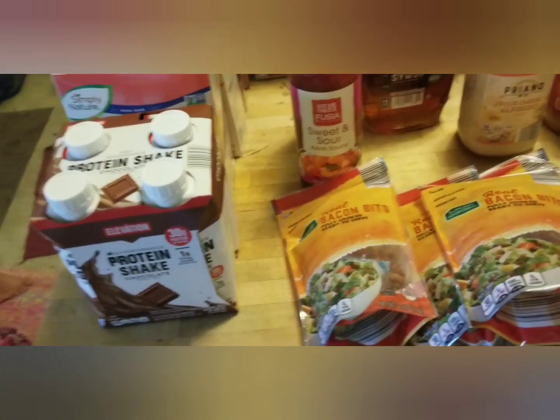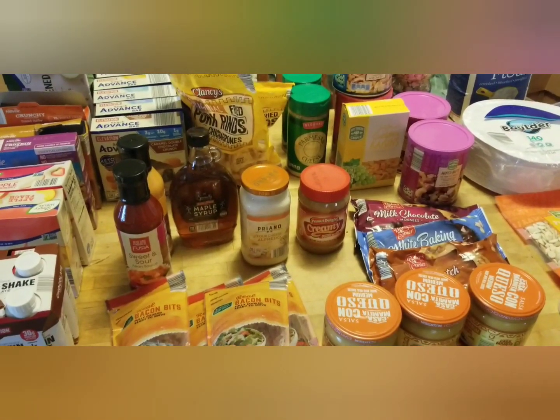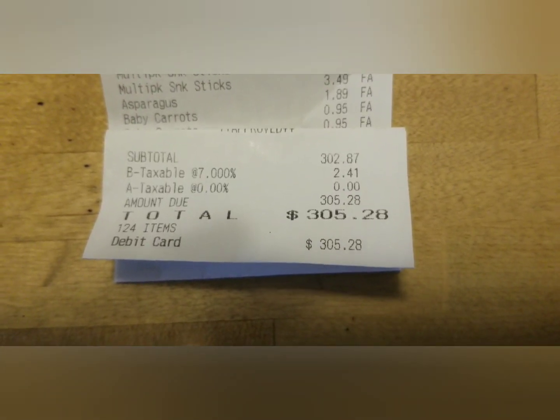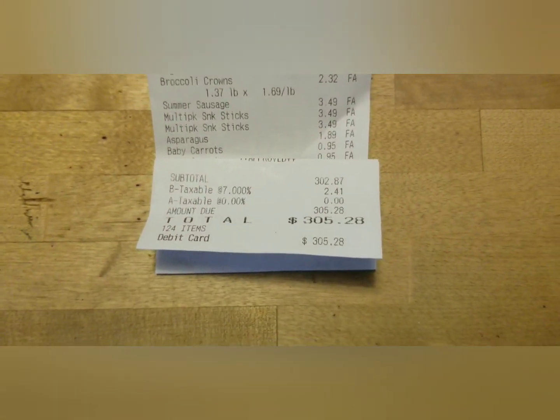So that is everything. Give me just a second and I will get my receipt. I know it was 3 something, but let me get an exact number for you. Okay, my total was $305.28.